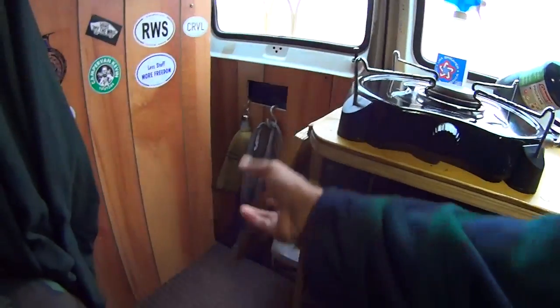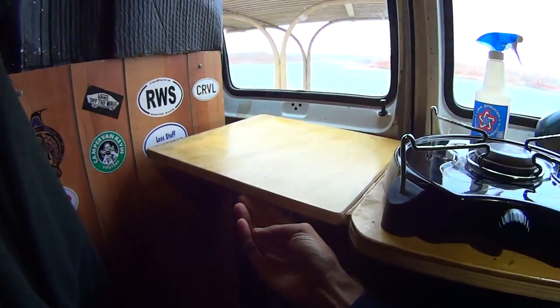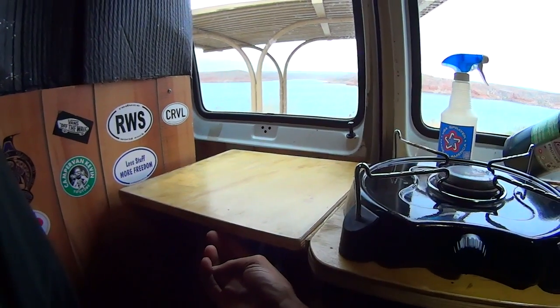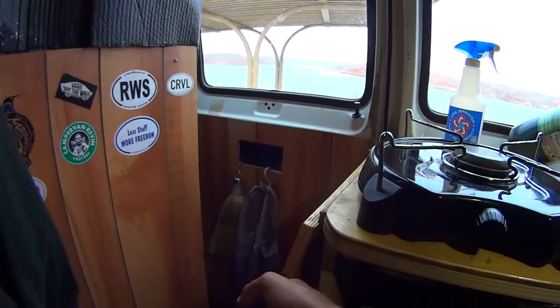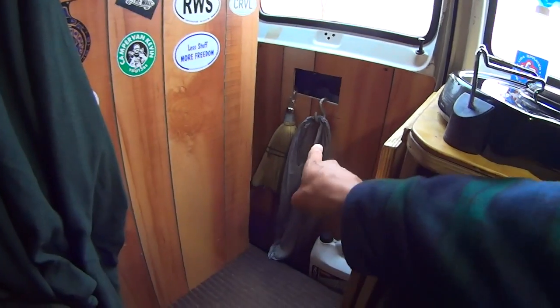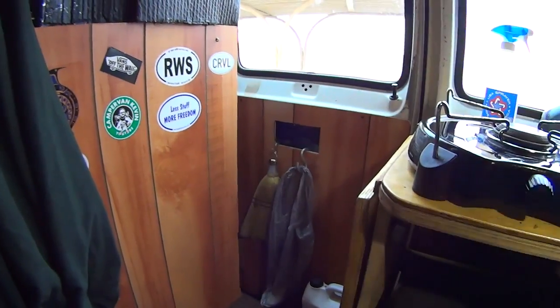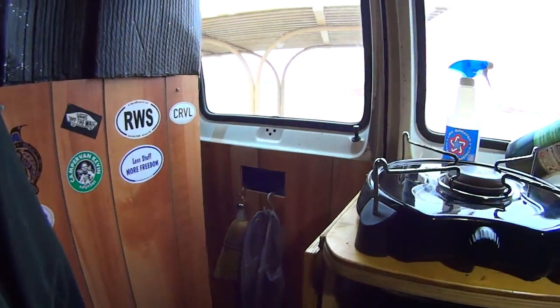I do have this little fold out table here that I use my walking stick to prop up. It gives me some extra room if I need to prepare more food. I rarely use it. For my trash setup, I usually just use a plastic bag hanging on my door there, and that way as I'm cooking I can just discard anything I need into the trash.